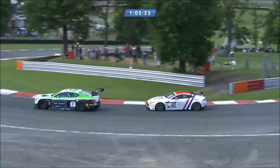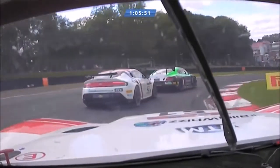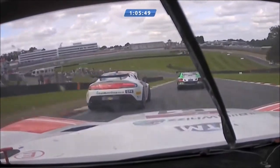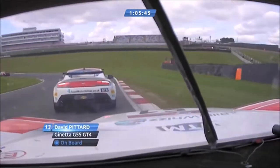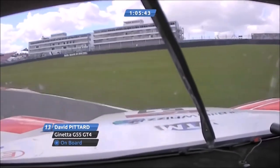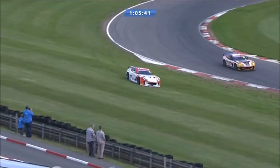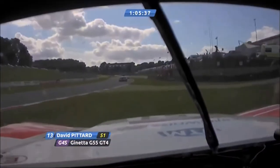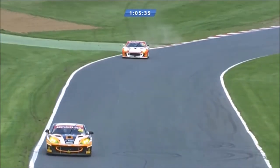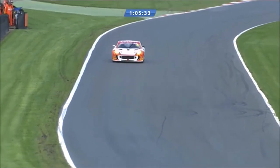At the start of the race, he just settled into a rhythm. He didn't get involved in any battles that weren't his, did his thing, and come the end of this stint, he's right there and doing a terrific job. Definitely David Pittard has an issue. Yeah, 100%. I think something on that right front, because it's very uncharacteristic for him to go off anywhere, let alone twice on one lap. So definitely an issue, but hopefully he can run the clock down.